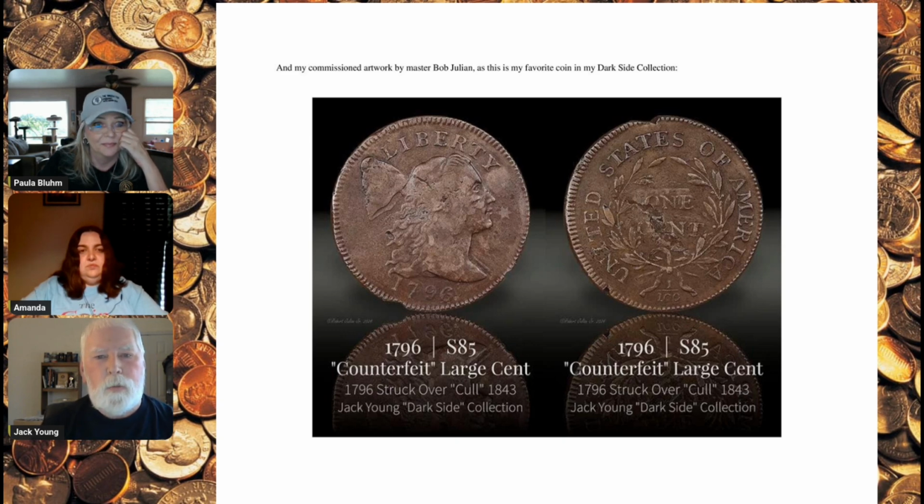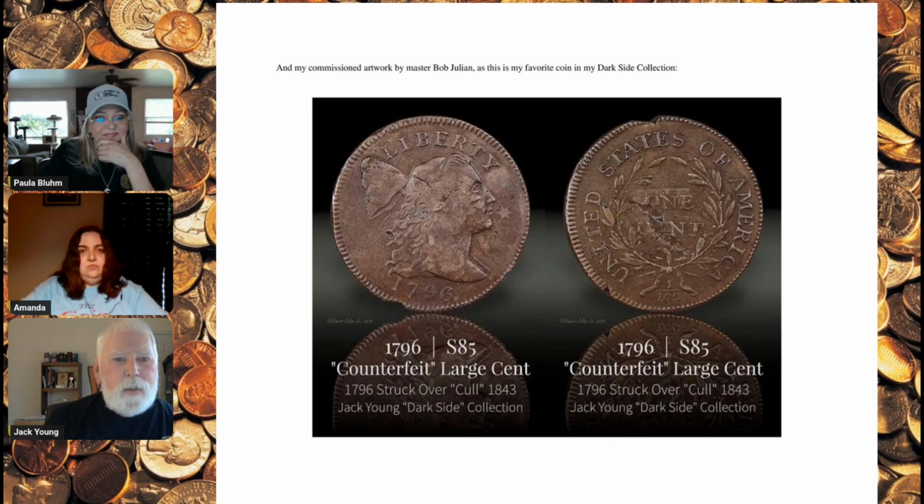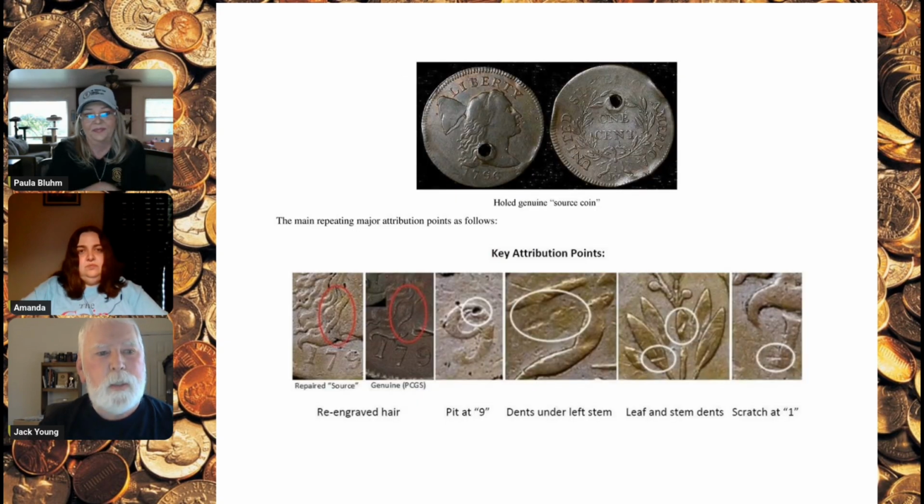But I wanted some of the undertype to really pop. And so that's what he did. And of course, that star, you can't miss the star or the 1 cent. So he just did a tremendous job. So good. Okay. Next slide.